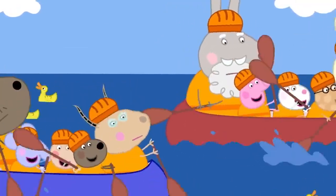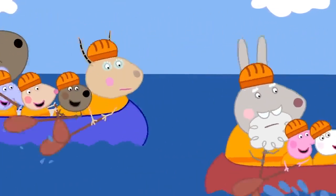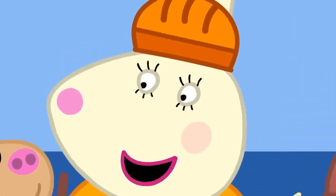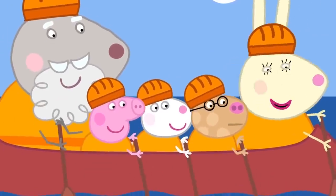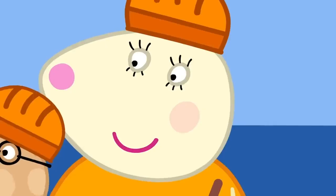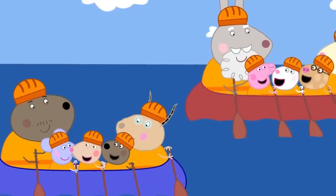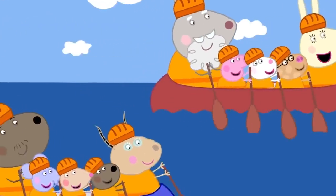Everyone is very excited to row the boats themselves. But no one is working together. Why isn't the boat moving, Miss Captain Rabbit? Everyone needs to row together all at once, like this. When I say heave, we push. And when I say ho, we pull. Let's all try together. Heave, ho! Well done! Hooray! The boat is moving along the water. Everyone is working together as a team.